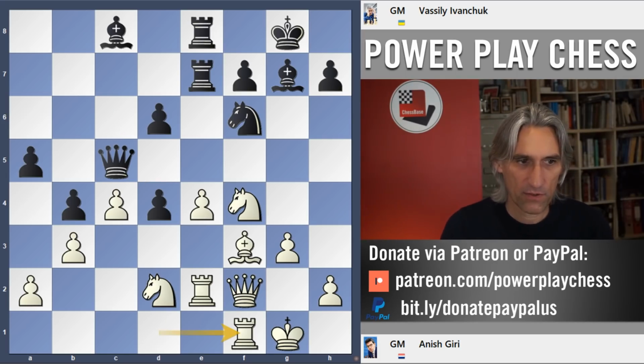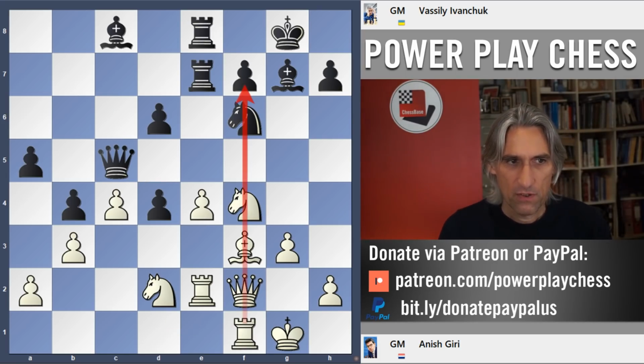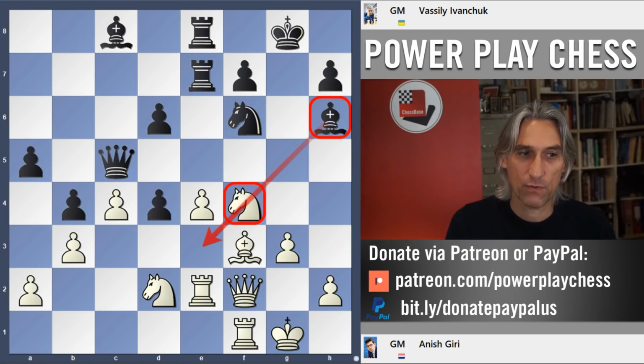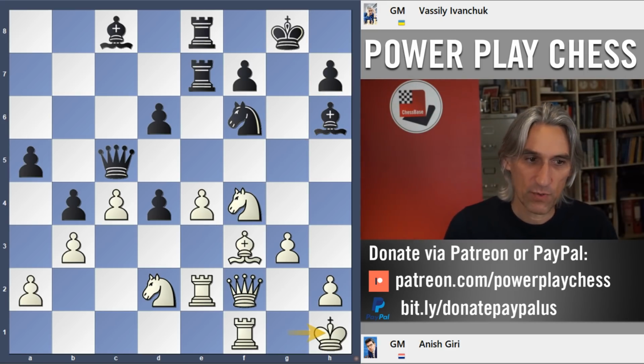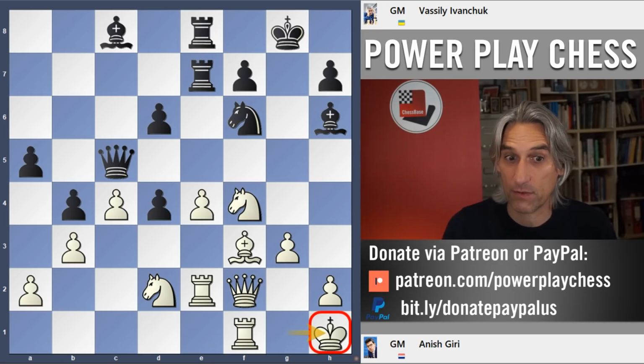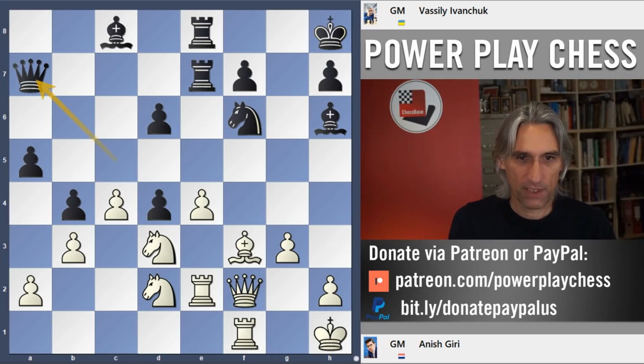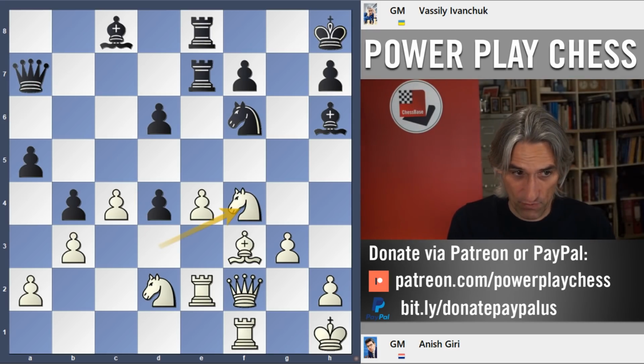Rook f1, so Giri trying to get something to work on the f-file perhaps, but bishop h6, so you can see if that knight were to move away, that bishop could land on that beautiful square e3, so king h1 is very understandable, putting the king on a light square. King h8, Ivanchuk follows suit in wanting a little bit of security. Knight d3 attacks the queen, which came back to a7. Knight f4 came back again.